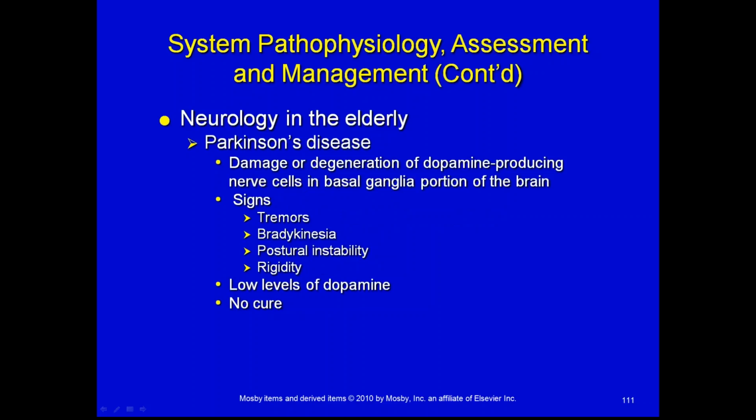Parkinson's disease is a damage or degeneration of the dopamine-producing nerve cells in the basal ganglia portion of the brain. Signs of Parkinson's notably are tremors, bradykinesia, postural instability, and rigidity of muscles. It results in low levels of dopamine, and much like Alzheimer's, there is no cure for Parkinson's once the diagnosis is made, and it can be treated, lessening the symptoms and slowing the progression down, by administering medications that resemble dopamine.